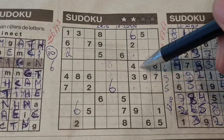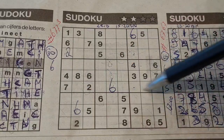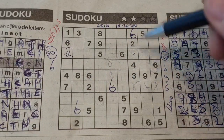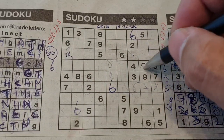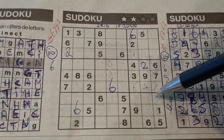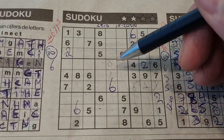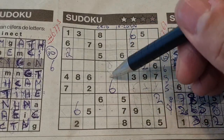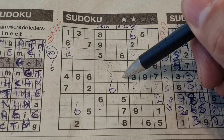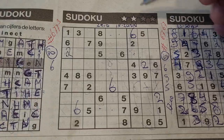Four missing numbers in this big square, one of the missing numbers is two. We have a two in this row, no two in these three boxes, so one box left for the two in this big square should be there. Two in this column, two in the column next and last column, the only place left for the two should be there. Well, cannot continue with the two now, need to wait.